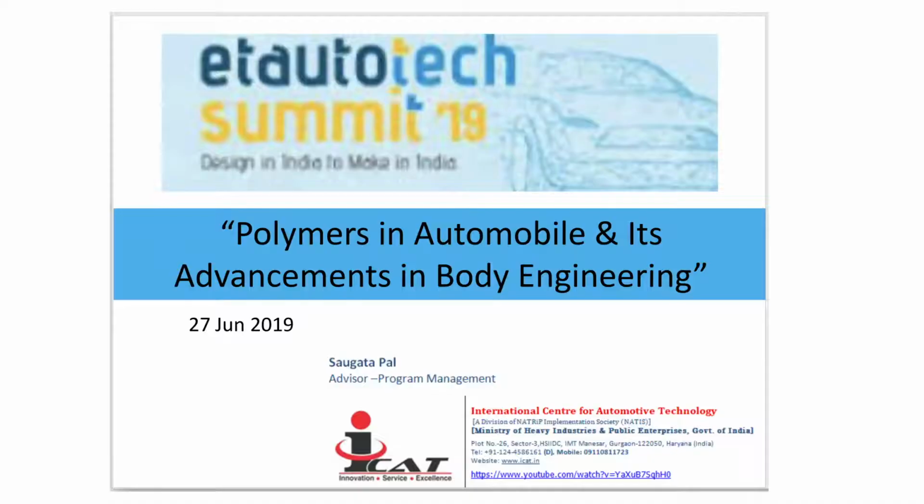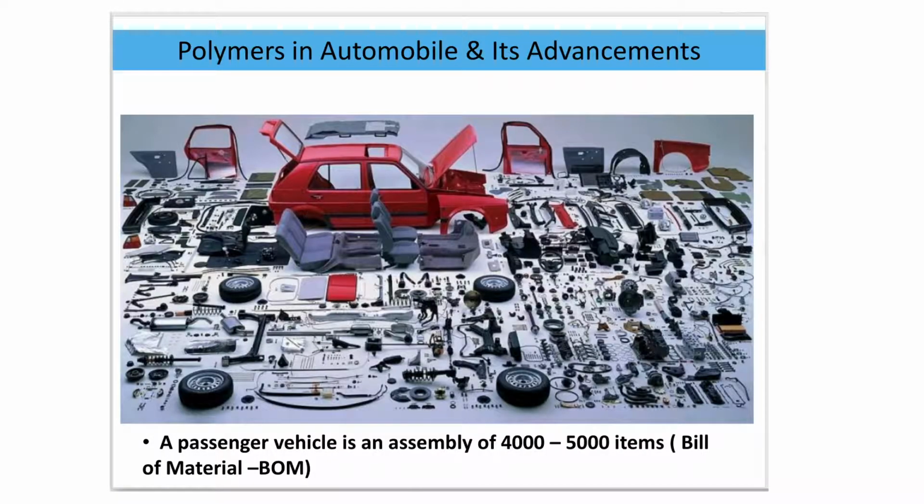Good evening, everyone. In the next 10 minutes, I'm going to talk on the use of polymers in automobiles and some focus on the body engineering area and advancements. These pictures are for those who have not seen how an automobile is manufactured and how complex it is. Almost 4,000 to 5,000 components get assembled in the body shop, paint shop, and assembly shop.